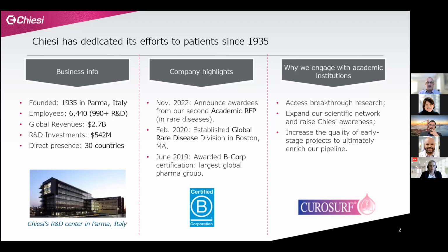So obviously it gives us access to breakthrough research. Hopefully that's before the competition get a hold of it. It also expands our scientific network and helps raise Chiesi awareness. As I mentioned, not a lot of people know the company in the US, so it's part of my job to kind of spread the word. And also it increases the quality of early stage projects that we will ultimately bring into the pipeline if everything works out. And just to very briefly mention, our flagship product on the neonatology side is a lung surfactant called CuroSurf, and that was originally developed at the Karolinska Institute in Sweden.